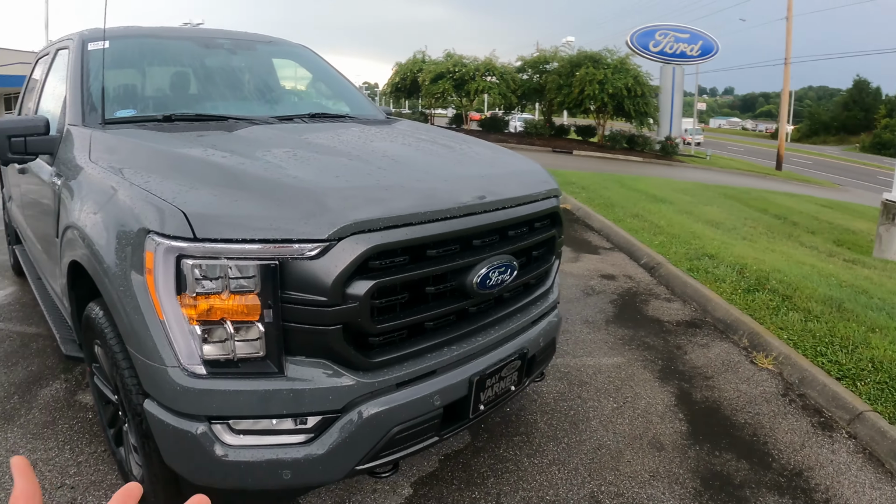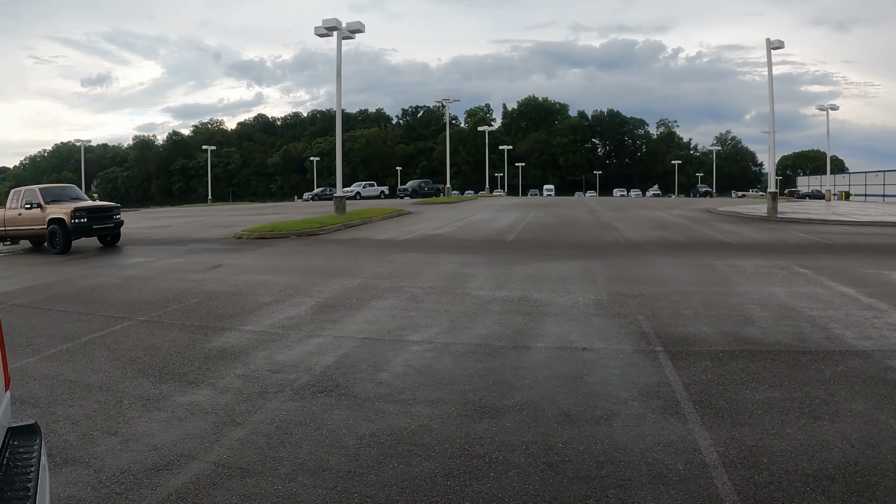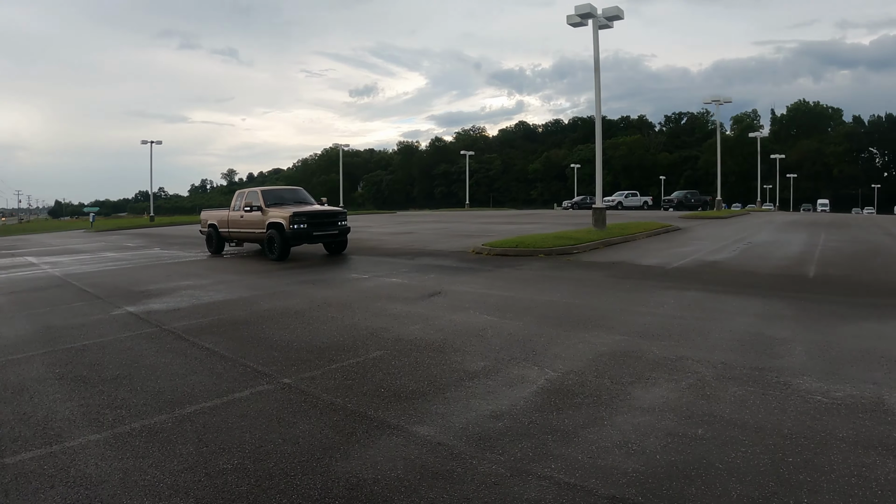I like gunmetal or stingray gray, whatever they call it. I do like that color, but the markup on the new truck is absolutely ridiculous. And the reason why I say that is because, when we go down to the Chevy dealership, I'll explain.